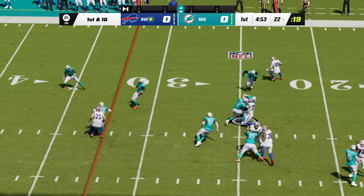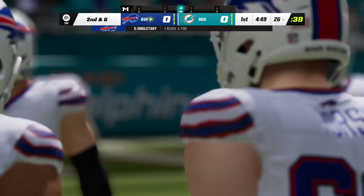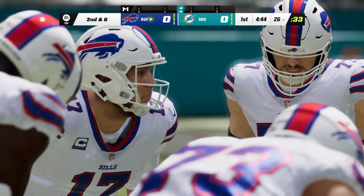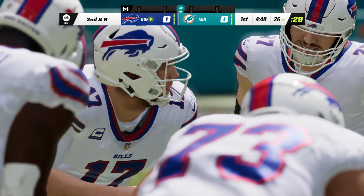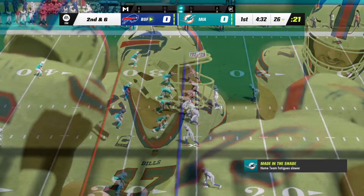First down, they'll start out with Singletary. And he'll maneuver his way forward for about four, second and six. Typically, we think it's the strong safeties that are better tacklers, especially closer to the line of scrimmage amidst traffic. But in this case, how about the free safety coming up and making the big-time play?